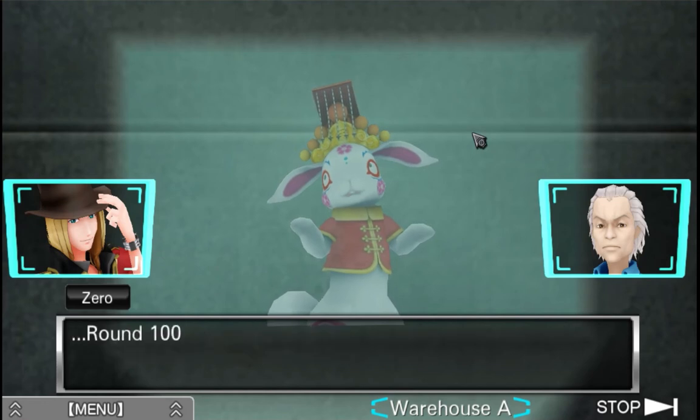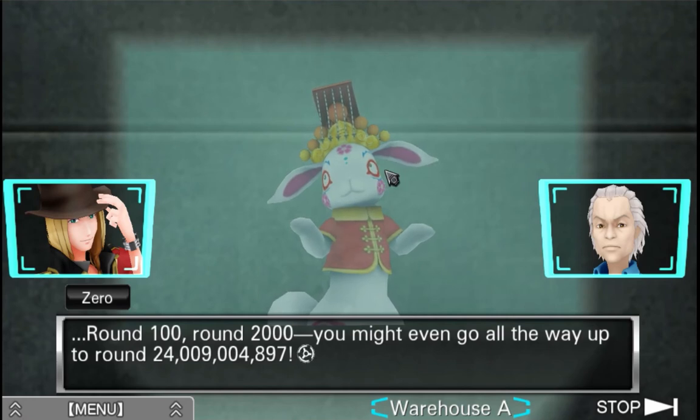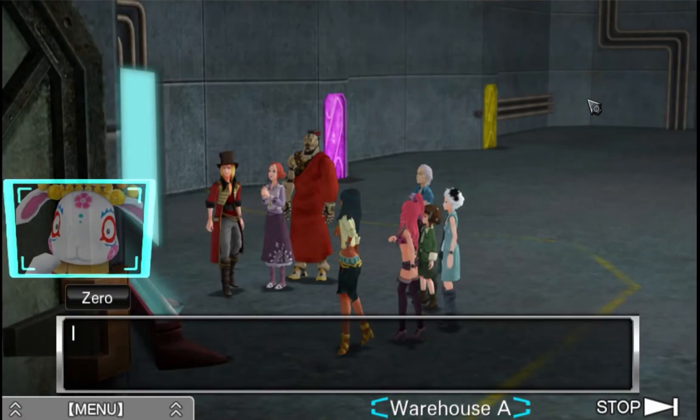Round 100, round 2000, you might even go all the way up to round 24,009,004,897. That specific number, I wonder if it's connected to something. Like, basically every freaking thing you see in this game has gotta be a clue to something else. Damn. Although, I really hope it doesn't come to that. Hey, can I ask you something? I don't know. Can you? What a dick.